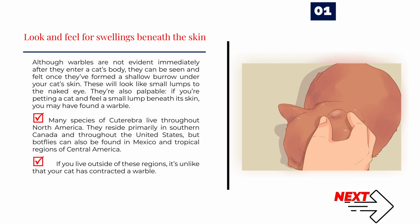Although warbles are not evident immediately after they enter a cat's body, they can be seen and felt once they've formed a shallow burrow under your cat's skin. These will look like small lumps to the naked eye. They're also palpable. If you're petting a cat and feel a small lump beneath its skin, you may have found a warble. Many species of cuterebra live throughout North America.